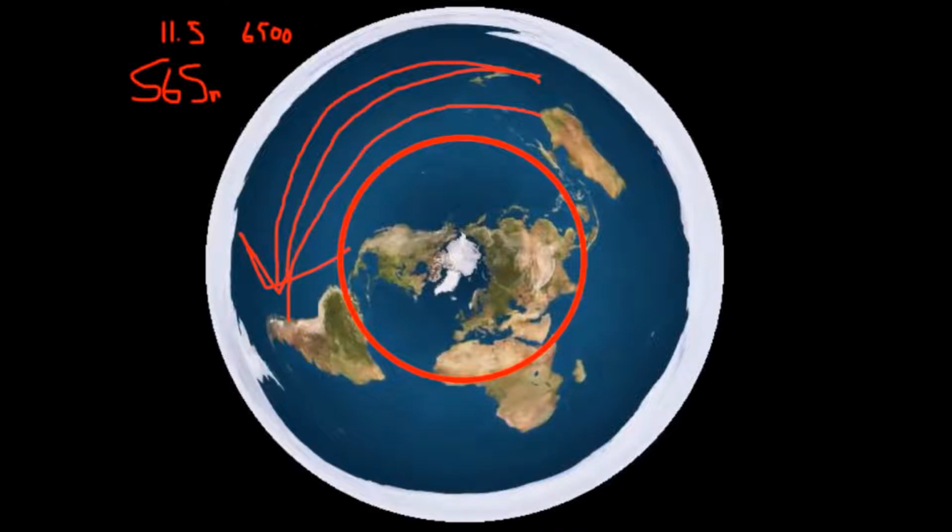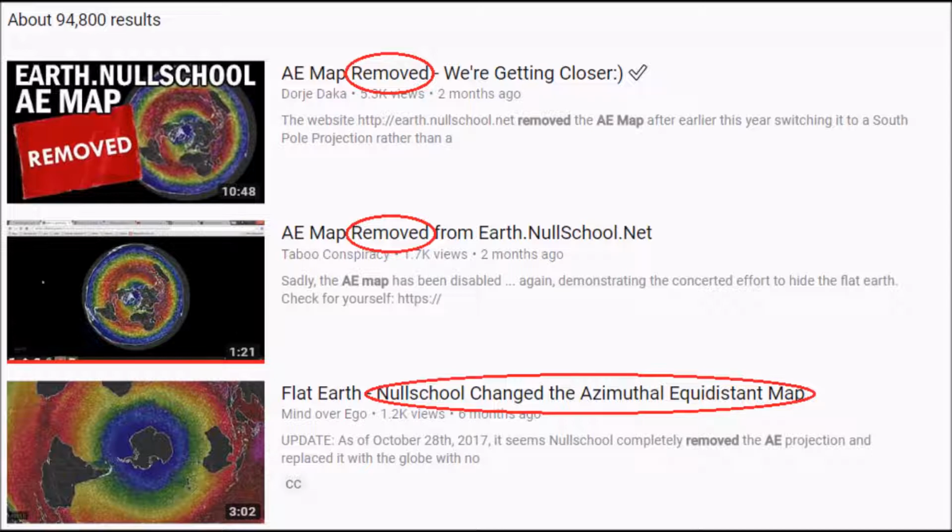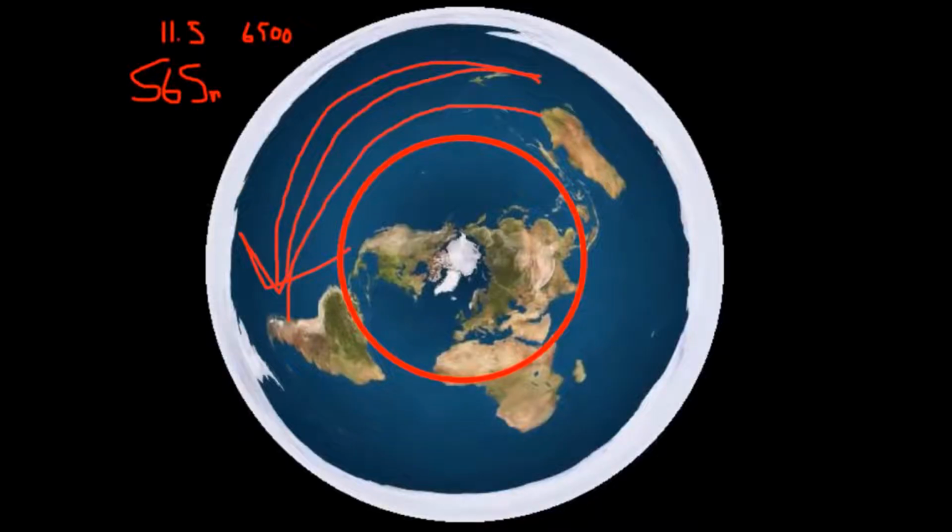Now that's crazy if that's true. Ta-da! It won't go to AE anymore. This is stuck on globe. I've never seen that before. See this? It won't go to it.